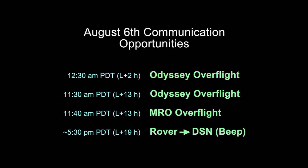And because we have two orbiters, we get two overflights almost at exactly the same time the next morning here on Earth: 11:30 in the morning for Odyssey, and 11:40 in the morning for MRO. And so again, that would be the next time where we would hope to hear from the vehicle. And again, depending on what has happened during EDL, as well as what happened in those first few minutes after landing, this could be, in fact, the first time we hear from it, depending on what has occurred. So those are the overflights from the orbiters.